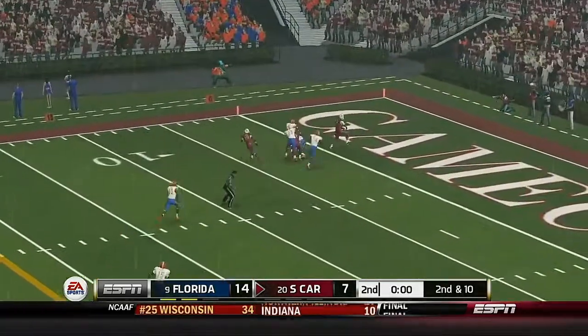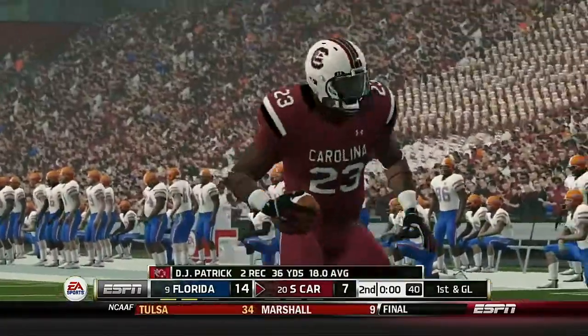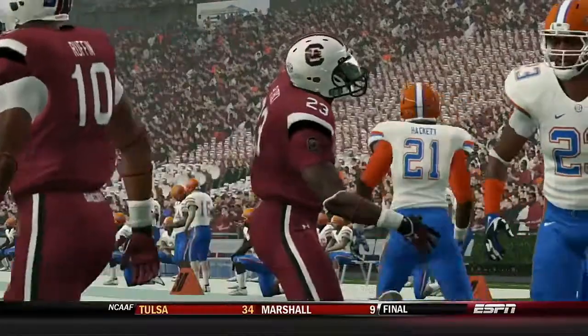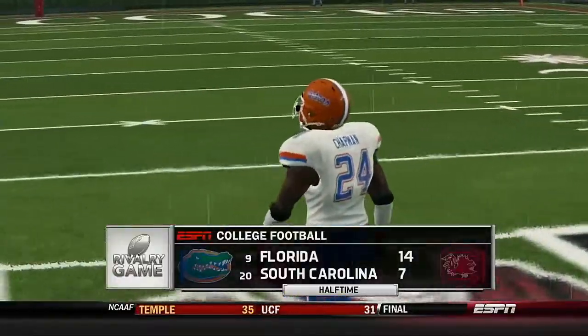He's going to air it long. He's hit and taken down. A great first half comes to a close. 14-7, Gators.